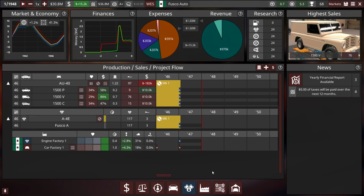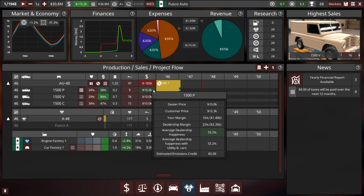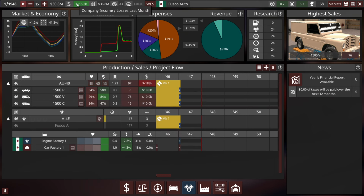Let's resume our campaign by doing some management. Right now we are producing the car, but we are not getting enough profit. The margins are very small, we are barely making anything. What I think I will do is hopefully wait it out until 1950, because if I facelift the car then, I will be able to sell it in other countries.